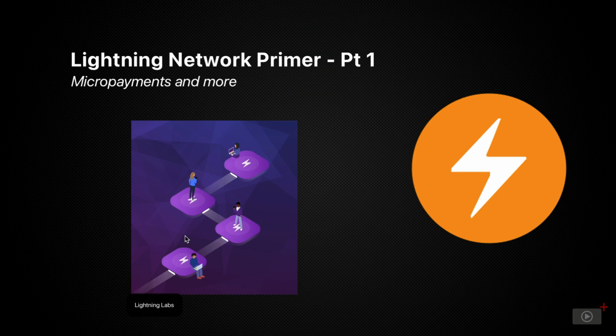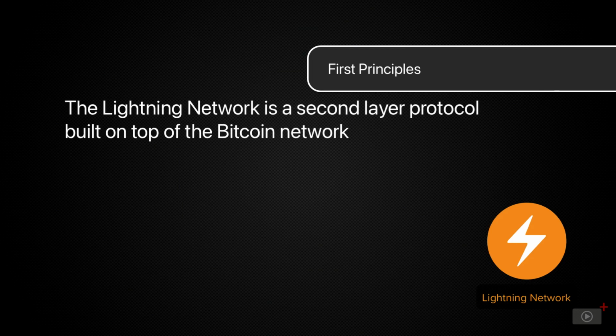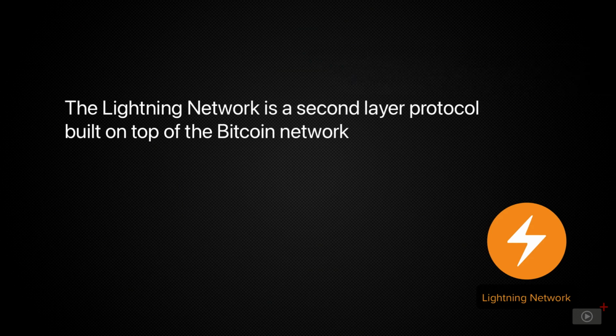Now, this isn't a proof of concept. This is a real technology that's already being deployed across the globe and is seeing exponential growth. It's already being used by thousands of people every day, but the chances are that you may not have even heard of it. At a technical level, the Lightning Network is a second-layer protocol built on top of the Bitcoin network.